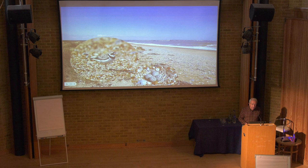But starting from our position at Sandwich Bay, we're actually looking north here up the Sandwich Bay beach. That's Pegwell Bay beyond, and then you can see the chalk cliffs there of Thanet up to the north, and that's Ramsgate across to the outside of it.